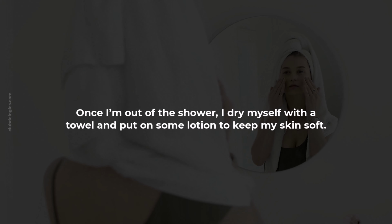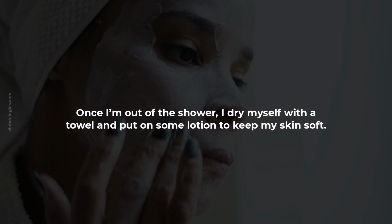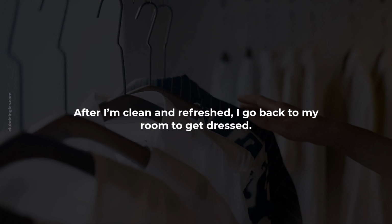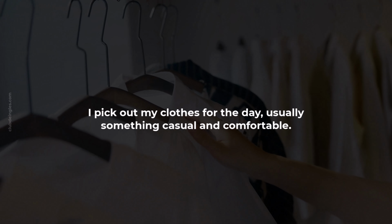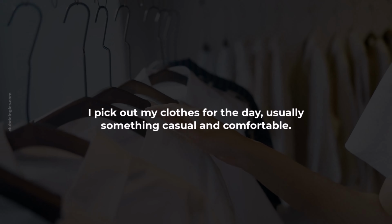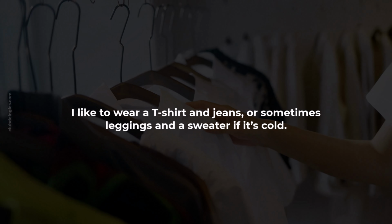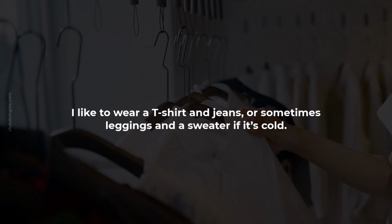Once I'm out of the shower, I dry myself with a towel and put on some lotion to keep my skin soft. After I'm clean and refreshed, I go back to my room to get dressed. I pick out my clothes for the day, usually something casual and comfortable. I like to wear a t-shirt and jeans, or sometimes leggings and a sweater if it's cold.